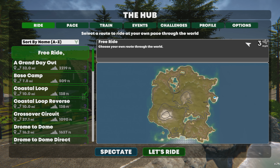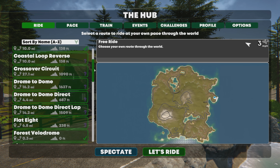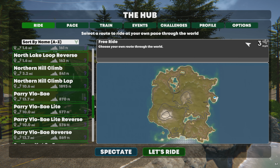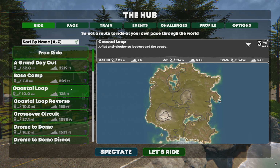Okay, let's first dive into the ride selection and routes, starting with indieVelo. This platform revolves around a singular island, offering two primary ways to explore it. First, there is the free ride option, which kicks off your journey on the eastern side of the island, leaving the route entirely up to you. Or you can pick from their curated list of routes. indieVelo currently offers 27 different configurations, ranging from flat terrains to those with a bit of elevation. Once you've chosen your route, simply hit Let's Ride to start.